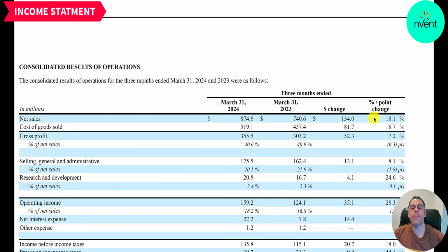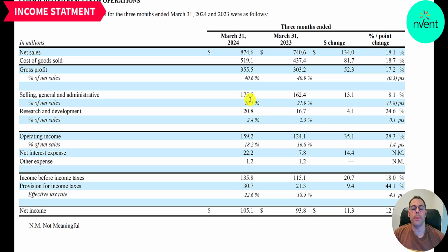Their revenue went up 18.1%, cost of goods sold went up 18.7%, so their margins got worse since expenses went up more than revenue. Gross profit up 17%, it's $355 million. 20% of their revenue is SG&A, selling, general, and administrative expenses. 2.5% is R&D. So operating income, $159 million. Their margins improved from 16.8% to 18.2%.